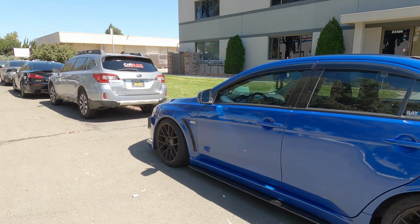Also got a Shelby Cobra, Subaru, slammed Mustang. Is that a Ferrari? Look at that fitment on the Nissan. And oh wait, I just noticed this is that one gutted out 350Z. Yeah, this is this one gutted out 350Z. Got the full roll cage. In the back, all stripped out.